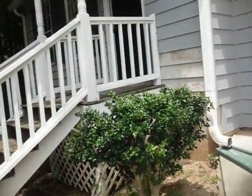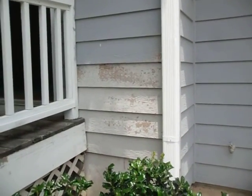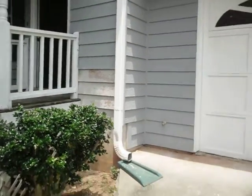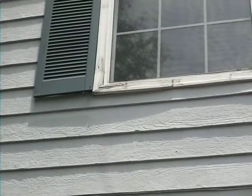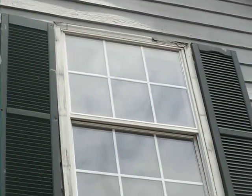Most of the siding's in good shape. We do have some places that need attention, and certainly the whole house has to be painted. But you can see an example there where it's not colored. Several of the windows have water damage to the trim, and so that's going to have to be replaced.